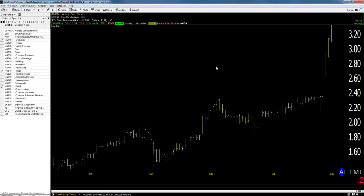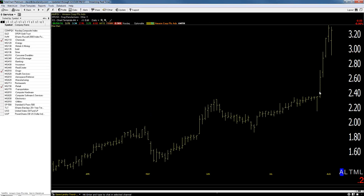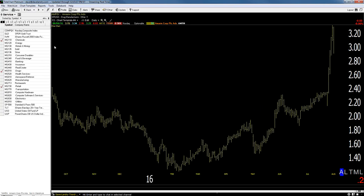AMRN. It's a pretty serious move higher. I'd wait for a knockout move, okay? That's a pretty big move. But, yeah, maybe on a knockout move might be worthwhile. So far, so good.